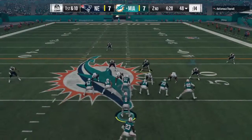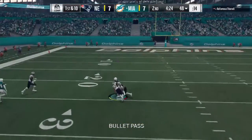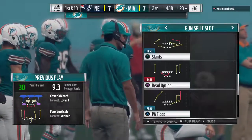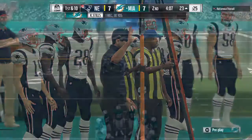Here we go now. Throwing on first down. Moore. On the left side, this is Stills. And he goes down, but not before getting this inside the 25. Give him 30 yards there.